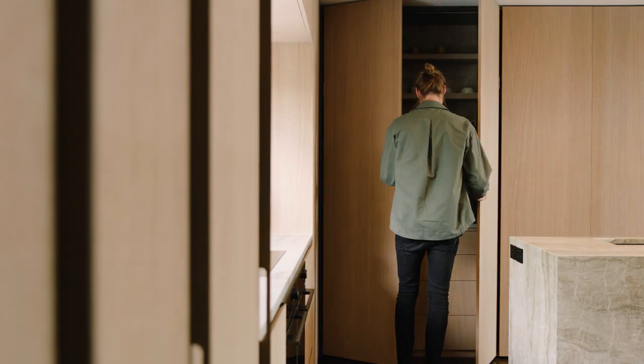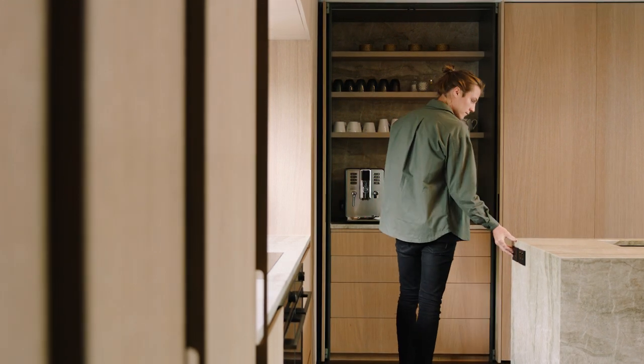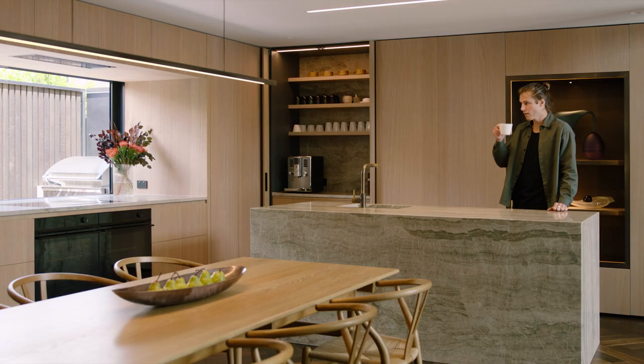So we really spent a lot of time choosing the material that had some life to it. And so we followed that through. As the pocket doors open with their daily cupboards that they use off and on, they can pop those, and then inside that same materiality is consistent throughout.